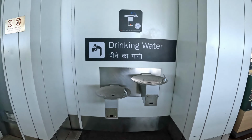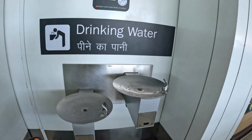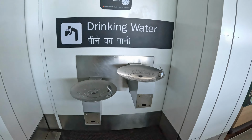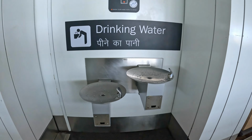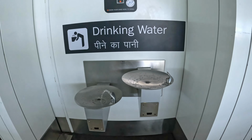Spouts now are totally contactless. You just wave your hand in front of the sensor and the water starts coming out. It's all like this. I think during the COVID times they made it non-contact, which is pretty cool. I used to get tired keeping the button pressed all the time while drinking.